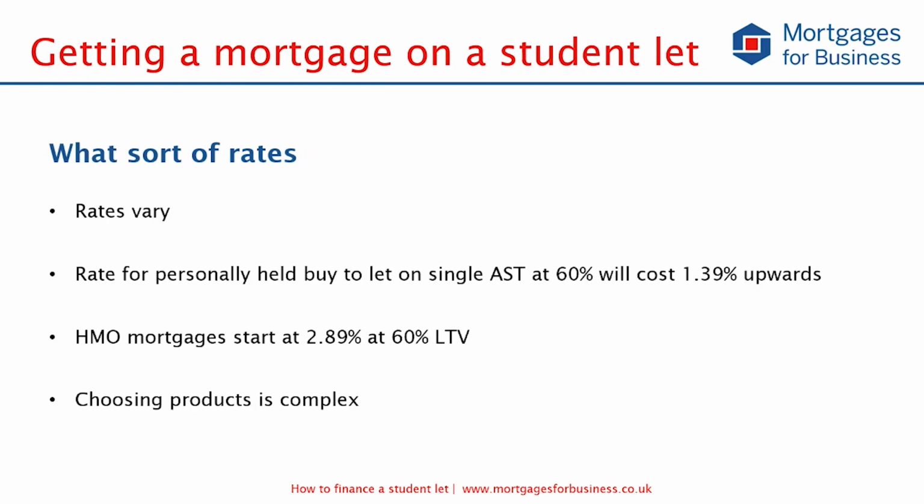In terms of the kind of rates that are coming alongside student lettings, as alluded to earlier, the rates do vary depending on the setup of the tenancy and thus what type of product you're going for. The loan to value and whether you are buying personally or through a company will also influence the pricing. To give you an idea, the rate for a personally held buy-to-let, on a single AST at 60% loan to value, will cost from 1.39% upwards. At 75%, you're looking at 1.68% plus.